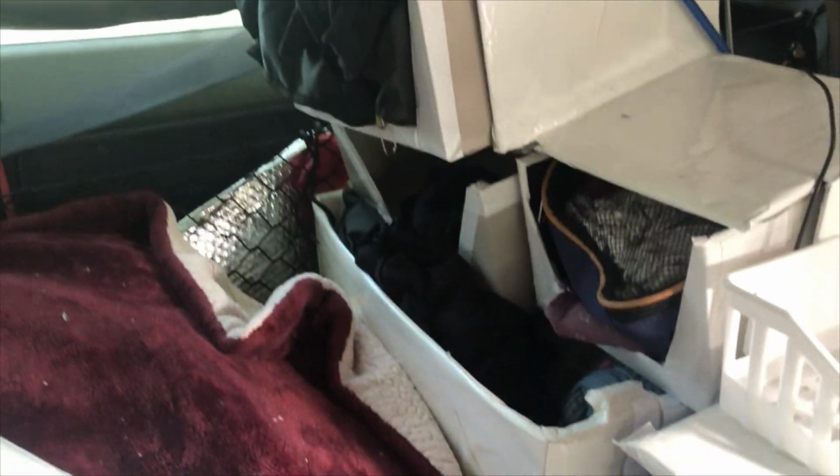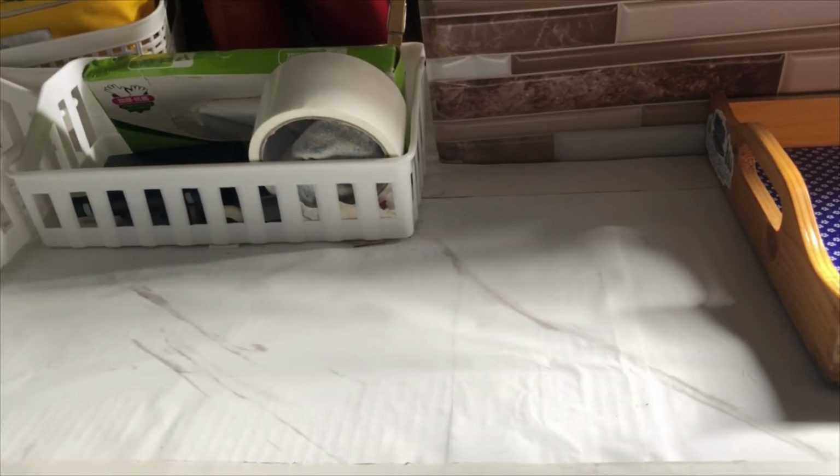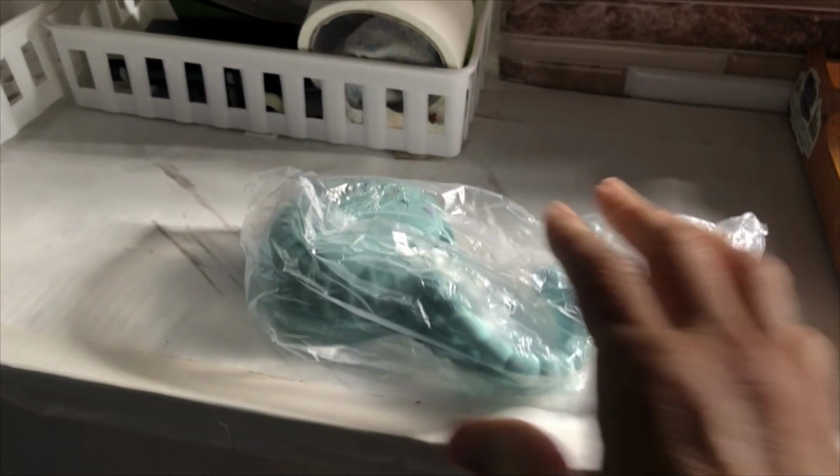You can see things are all organized. I did a pretty good job of keeping things clean and organized on my last trip. And I've already been in and cleaned and straightened up for whatever next trip I take. So, and I have a bag of goodies to share. First, we're going to start with, I got a new fan.